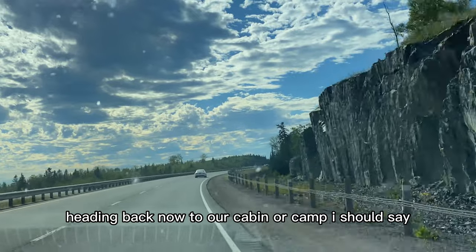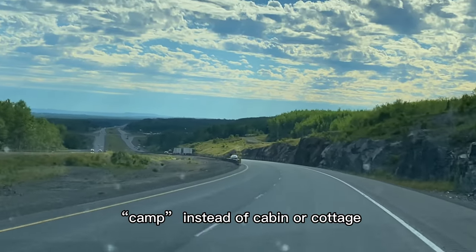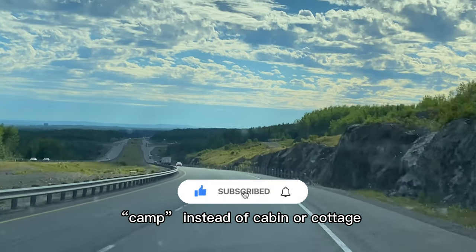To our cabin, or camp I should say, as local people here would say camp instead of cabin or cottage.